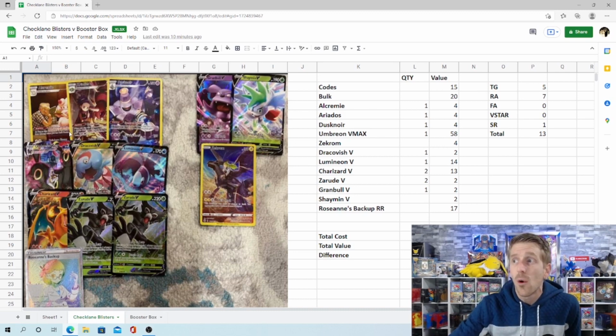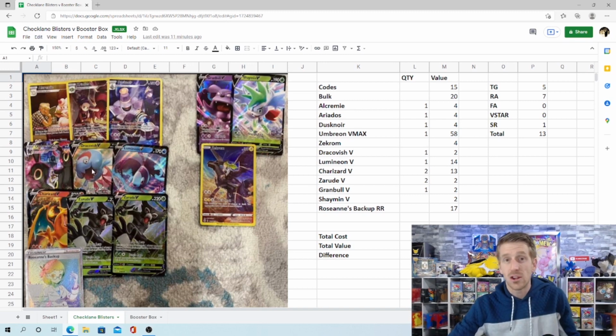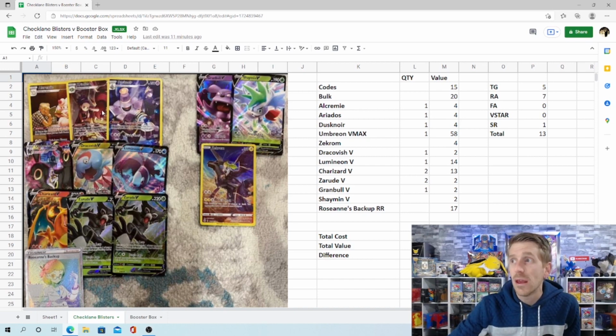Absolutely busted. We had quite a few hits. We had 5 regular arts, 1 secret rare, rainbow rare, and then 4 trainer gallery cards. That's out of 18 Flapple promo checklane blisters. So we had 10 hits just out of those 18 packs. So we had the Alchemy, we had the Ariados, we had the Dusknoir, and then we had the Umbreon VMAX. Those were the trainer gallery cards that I pulled. And then out of the regular arts, we had a Djokovic V, a Lumineon V, Charizard V, and then 2 Zarude Vs, as well as the Rainbow Rare, Roseanne's backup.